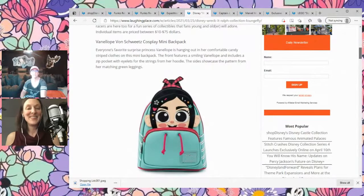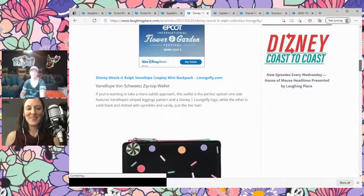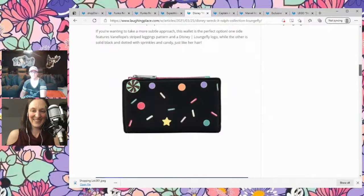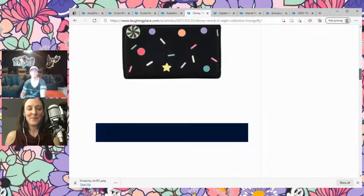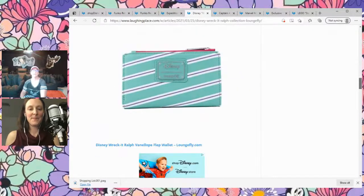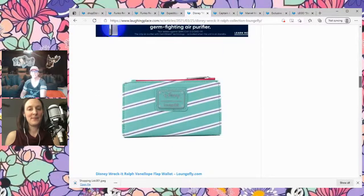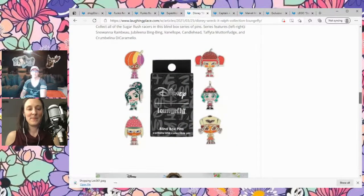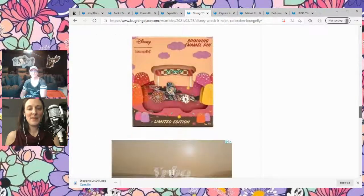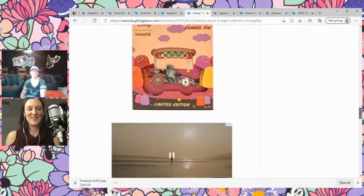Just seeing this backpack with the adorable sprinkles in her hair and everything. I've got the Sugar Rush song popping in my head already. Oh, a zip top wallet with the sprinkles like you find on Penelope, or you've got her striped leggings represented in a wallet. So a little bit more subtle, you would know it, but not necessarily everybody would know that you're showing Wreck-It Ralph a little love. Some blind box pins of her race crew. Lots of fun over there at Loungefly coming for Sugar Rush fans.